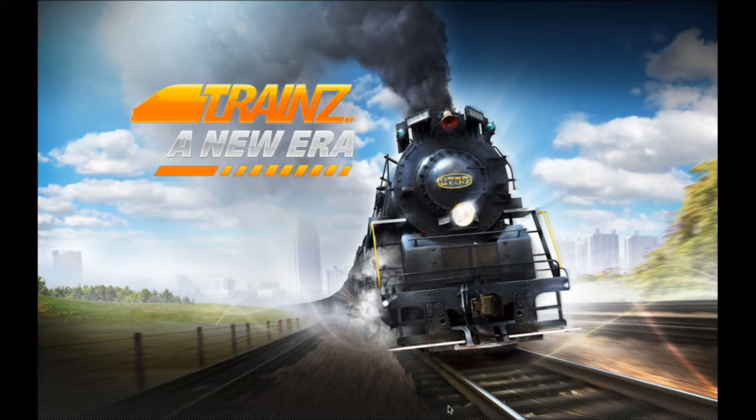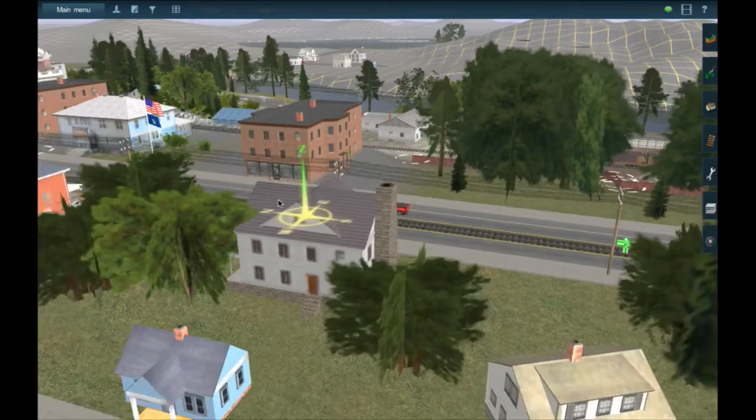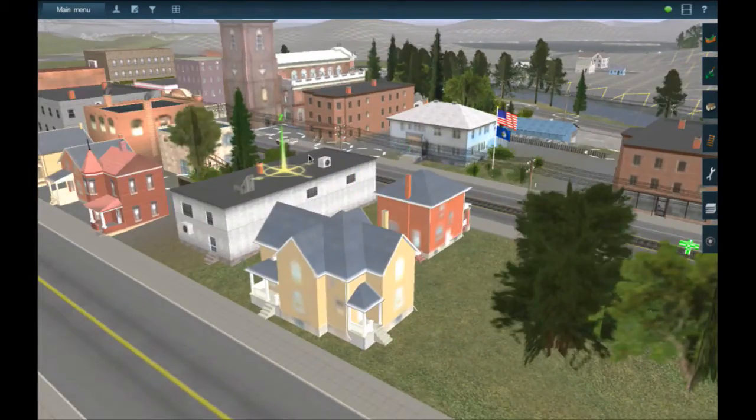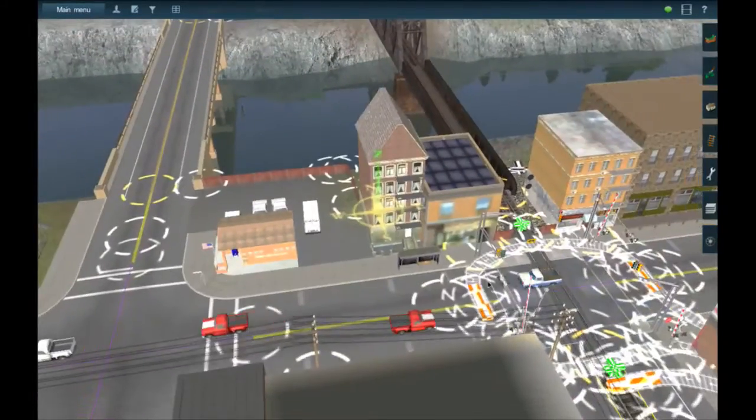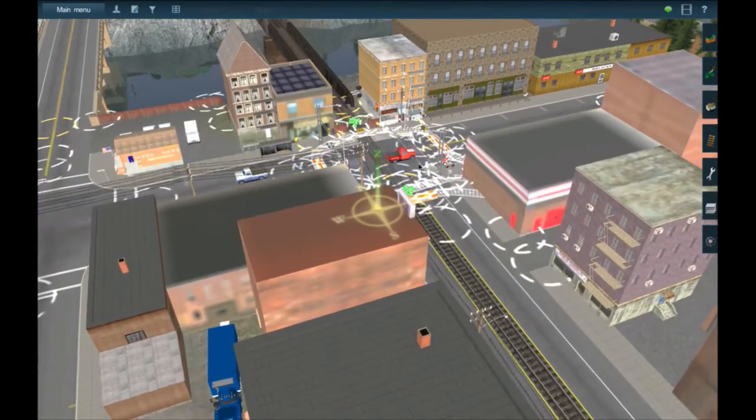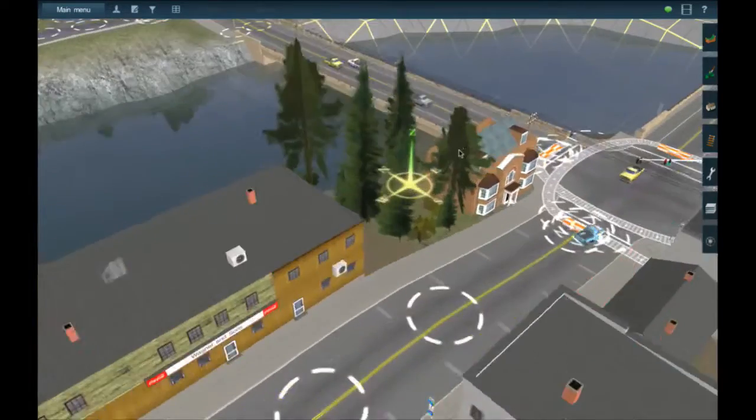I did take a break from it just because it was monotonous, and I was getting bored of just laying track and adjusting terrain heights, so I went back and adjusted something. It decided to corrupt itself. We're just going to take a look, make sure everything works properly. All right, the cars are going over the intersection. That's always a good sign.